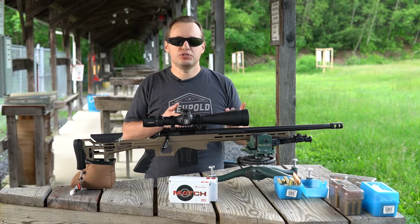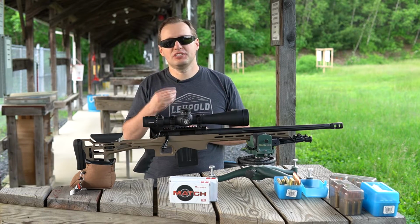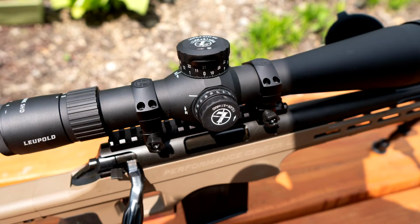Now, MOA versus mil, it's purely a difference of metric versus American. Whichever system you go with, just make sure that the reticle aligns with the turret systems. You don't want to have a mil reticle and MOA adjustment.